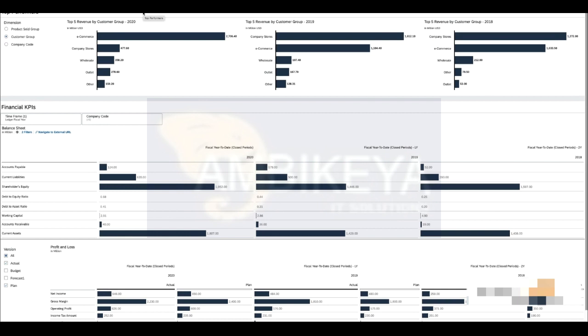So in this second tab, we're going to see detailed information around the company's profit and loss, as well as its balance sheet, to analyze the financial position of the company. As a kind of top 5 revenue, we see that in 2018 and 2019, company stores were really the main revenue streams. However, in 2020, e-commerce has overtaken significantly and company stores have dropped quite a bit. So this really shows us that customer behaviors have changed. This information is very, very relevant for a CFO who has to report on these results to the rest of the company. Now let's take a look at the workforce performance.